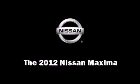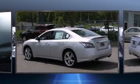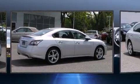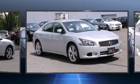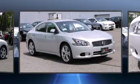Step into the 2012 Nissan Maxima. This four-door, five-passenger sedan leads among competitors in its segment. Under the hood, you'll find a six-cylinder engine with more than 270 horsepower, providing a smooth and predictable driving experience.